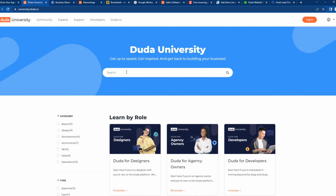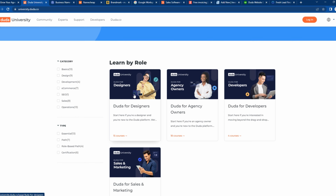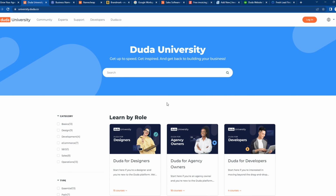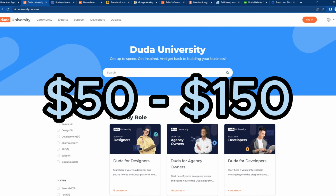There are 2 pricing models. The first pricing model is the one where you go through the university. It's basically the more you learn, the more you earn. So if you wanted to do this yourself, you can now go to the university, click on some courses, learn them, and then once you learn them, you can now set your price. So most prices usually range from about $50 to $150 an hour.